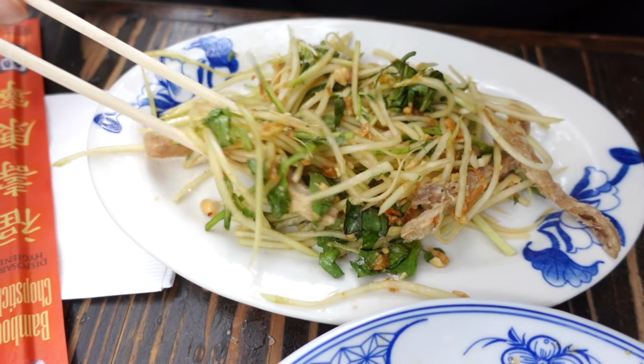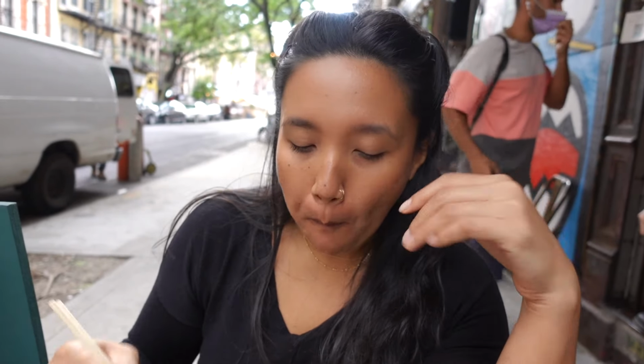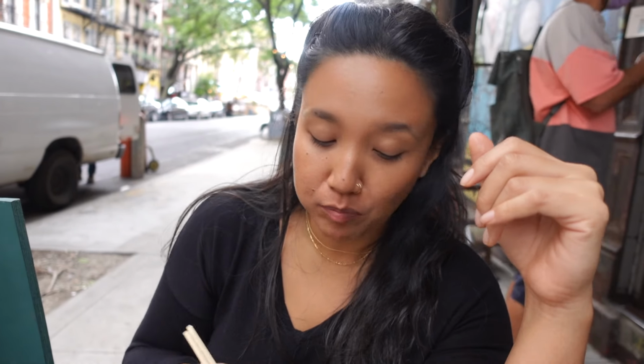Let's just get a big bite of everything. It's sweet from the fish sauce. The crunch of the papaya and the pig ears is so awesome. I love the peanuts in here. And it's nice and sour too. So good.